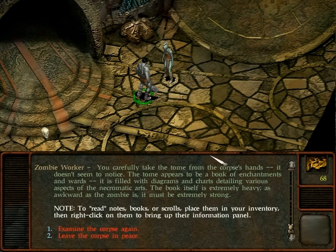You carefully take the tome from the corpse's hands. It doesn't seem to notice. The tome appears to be a book of enchantments and wards. It is filled with diagrams and charts detailing various aspects of the necromantic arts. The book itself is extremely heavy. As awkward as the zombie is, it must be extremely strong.